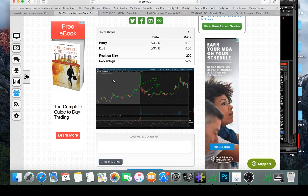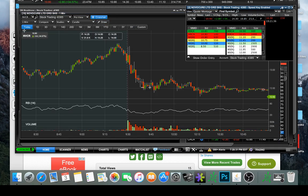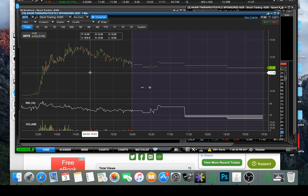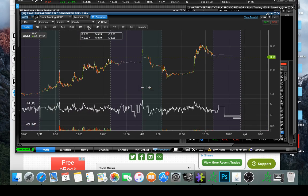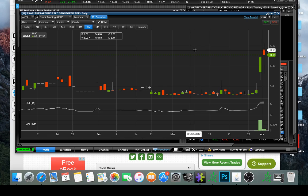And then also today I traded the same one that I traded last week, AKTX. I traded that one today too. So you can see this one came back. Let's look at the daily chart first. You can see where I was shorting it last Friday, catching this move down into this lower shadow, and then it came back huge. Today this thing is up from the 6s up to the 12. So it has doubled in price in the last 2 days. So it's pretty overextended.